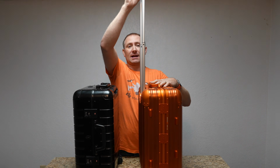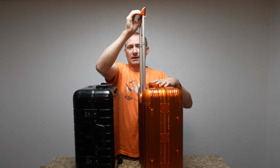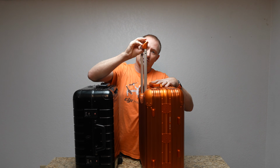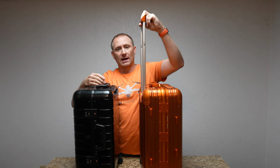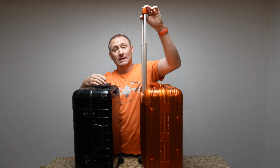The Rimowa is kind of infinitely adjustable. I can go down a little bit. I can come down a little bit. I can come down all the way down to where it starts going down. As soon as you lift it and lock it, from there, it's wherever you want to stop it. You just push the button in, find your ample height, let go, and it locks in place.